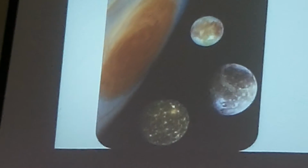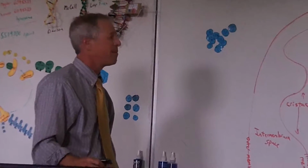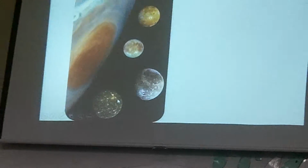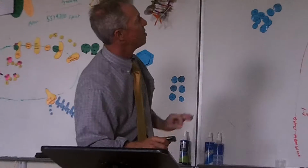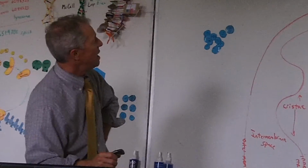And you can see them too in just a little telescope like these. We're going to try and take those out there and look at Jupiter and its moons if we can. If Jupiter's up, I'm not sure if Jupiter's at night right now. Sometimes it's on the same side as the sun and you can't see it. But anyway, we'll try to find it if we can.